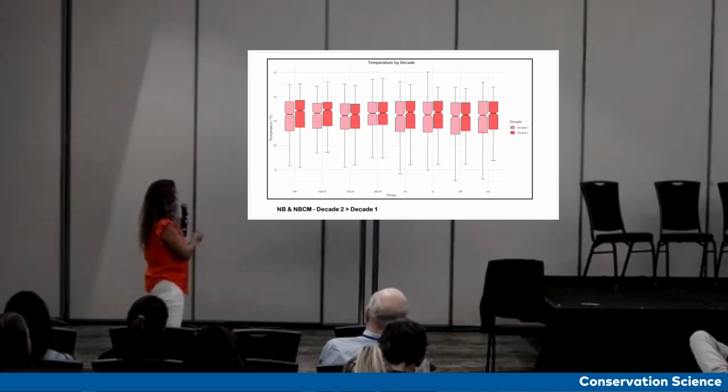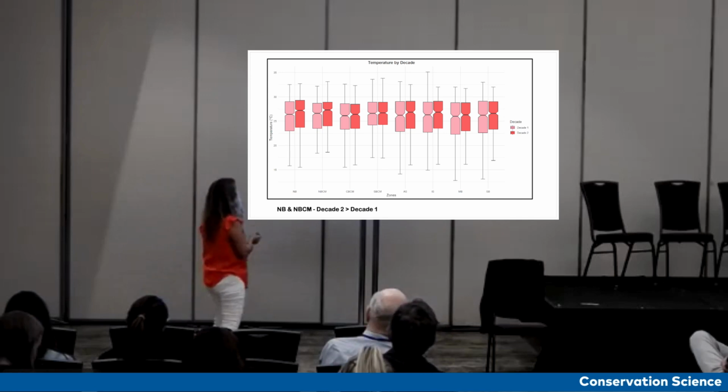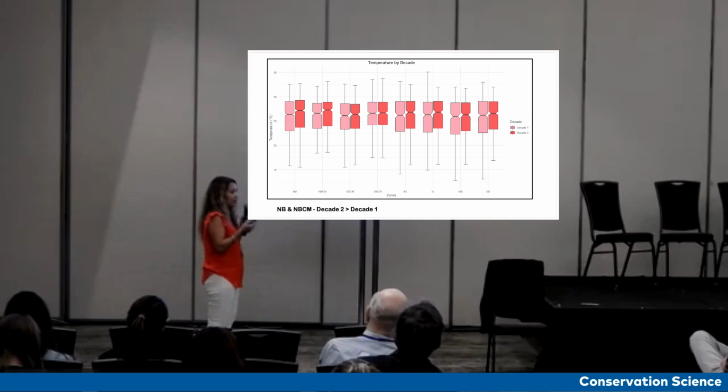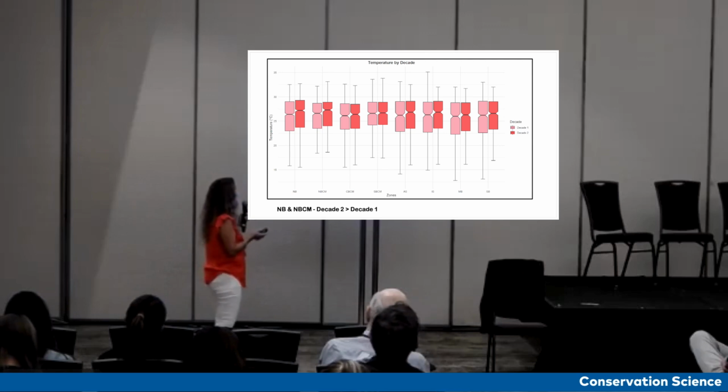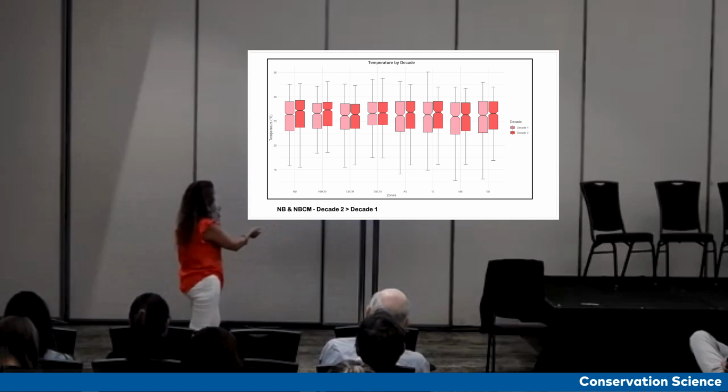So temperature among the zones was higher in decade 2 than decade 1. So temperature is increasing. However, statistically significantly higher is only North Bay, which showed that.